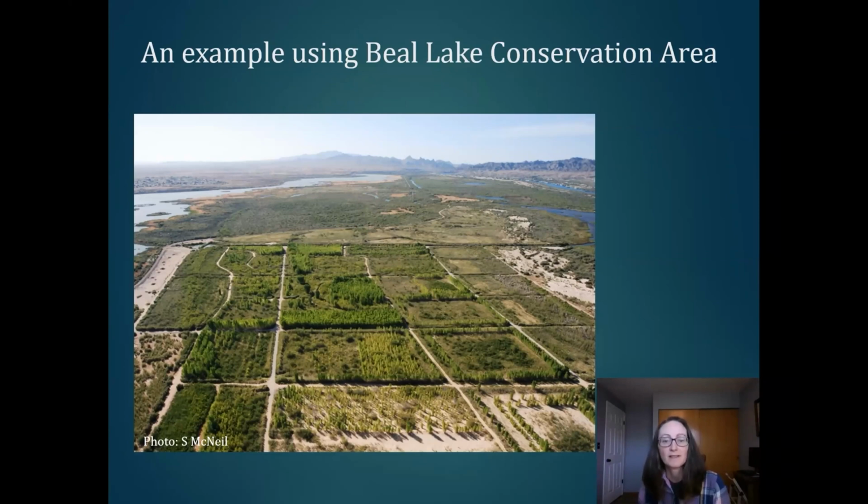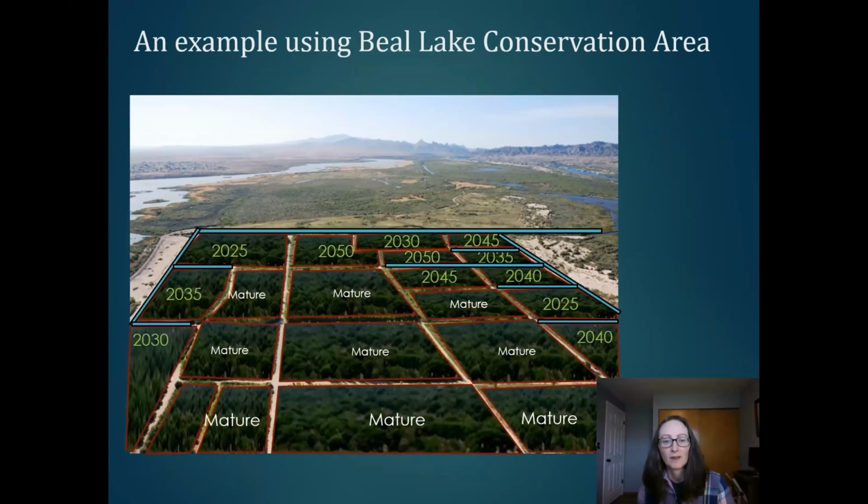This is a photo from several years ago when they had just planted the units in here. So let's say this is a site that we wish to manage a few patches for young forest so that there's always young forest for nesting. And let's say that the outside tracts are the easiest to get the water to, as illustrated by the blue bars that I've drawn around the units here. And I'm actually not sure where the irrigation canals are in this unit. I just made this up for the purposes of explaining the restoration that I'm thinking of.